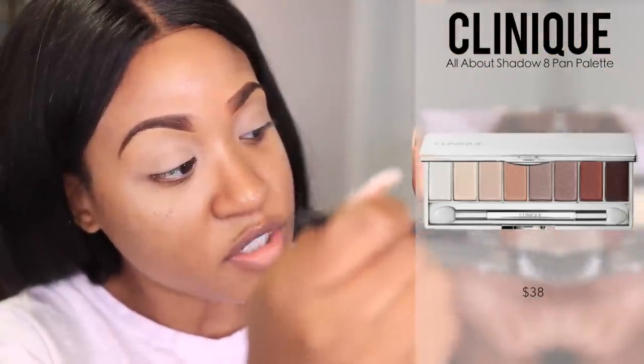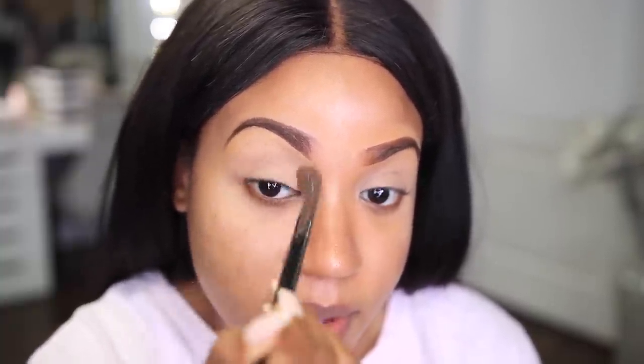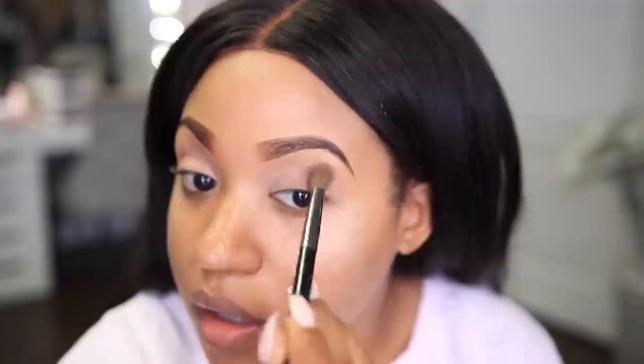I'm gonna start off with this shade right here. So it is more of a sheen, but I'm gonna go ahead and use this in the crease. Just sweeping it back and forth. This is a really nice shade in the crease. It's kind of a neutral shade, but it does have that sheen to it. I think it looks really nice in the crease. So I'm just gonna apply a little bit more.